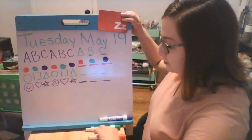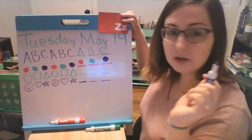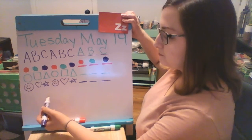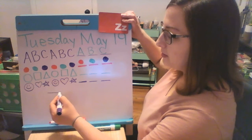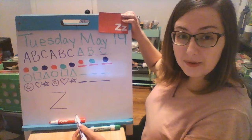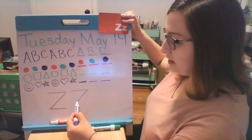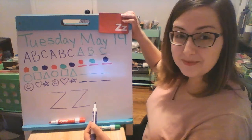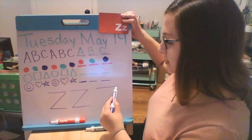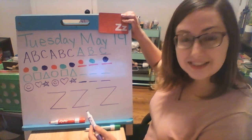Now let's try and write our letter Z. Now, with our letter Z, you never have to pick up your crayon, your pencil, your marker, anything. You can just keep it right on your paper or your board. Okay, so we start up at the top and we go across the top, down and across, and across the bottom. Okay, let's try it again. Ready? We start up at the top, we go across the top, down and across, and across the bottom. Let's try it one last time, okay? Ready? We start up at the top, across the top, down and across the bottom. Good job, boys and girls.